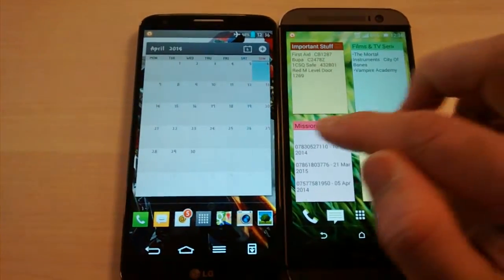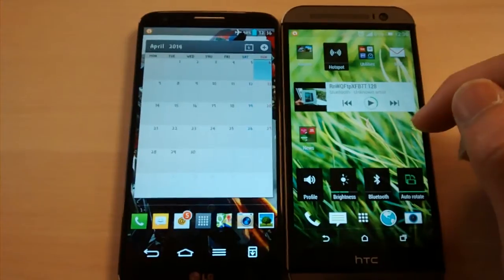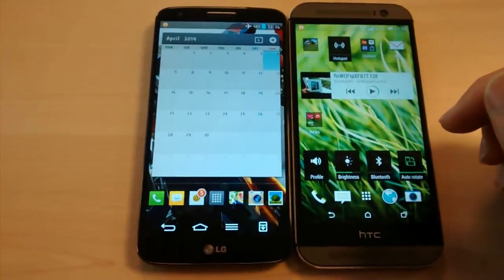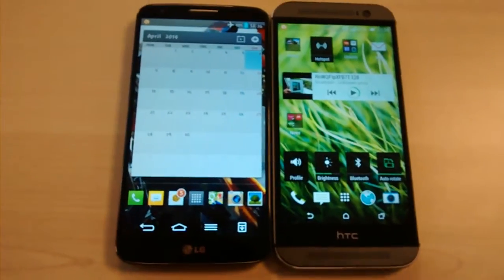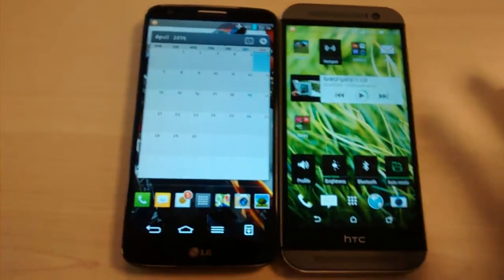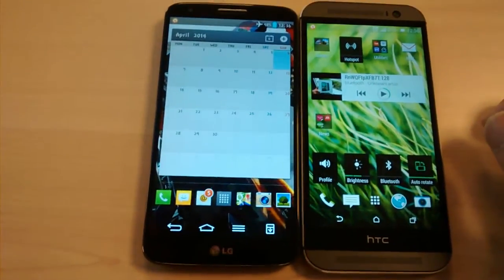Okay, when it comes to sound, obviously there's one clear winner, as we know. It is the HTC One M8. The BoomSound speakers are absolutely brilliant on the HTC One. They have got world-class, best-in-class sound coming from any phone. The G2 simply cannot beat the speakers.